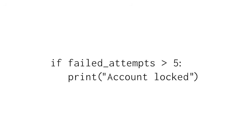If statements are structured with the condition we want to evaluate and the action that Python will perform if this condition is met. Python always evaluates if the condition is true or false. And if it's true, it performs the specific action. Let's explore an example of this. We'll instruct Python to print an account locked message anytime the failed login attempts are greater than 5.